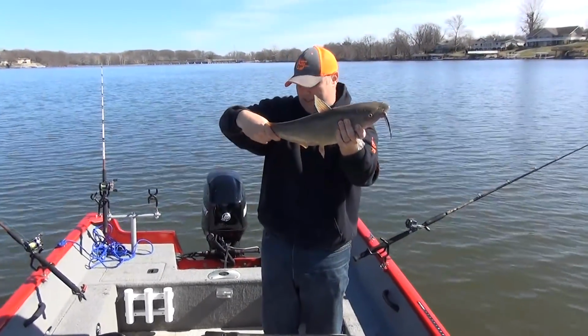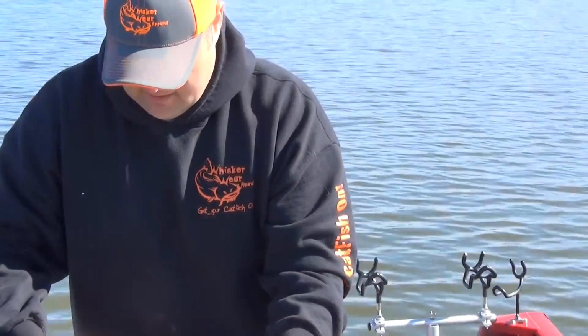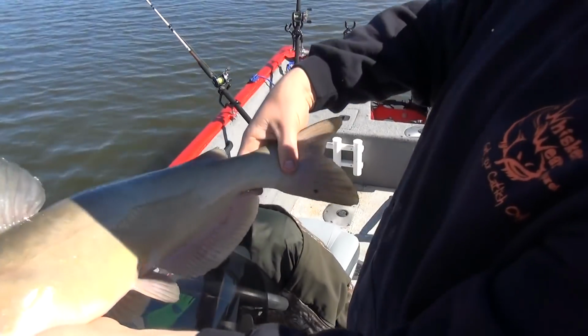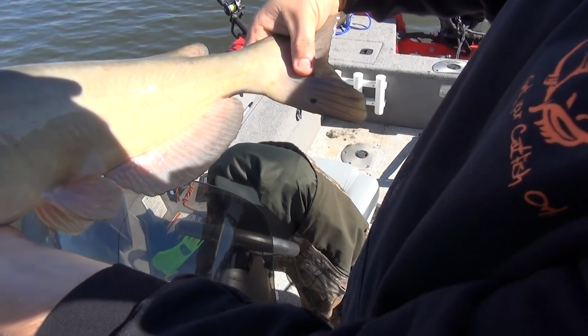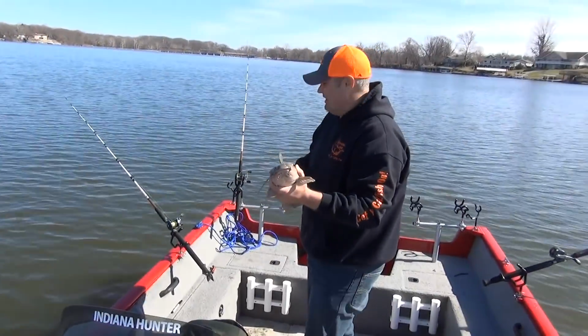Good looking fish. This one's got something I've never seen on his tail. If you can see that, he's got a black dot in there. I have never seen a fish that had almost like a little birthmark on their tail.